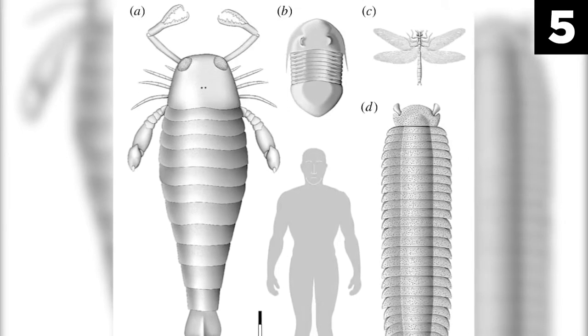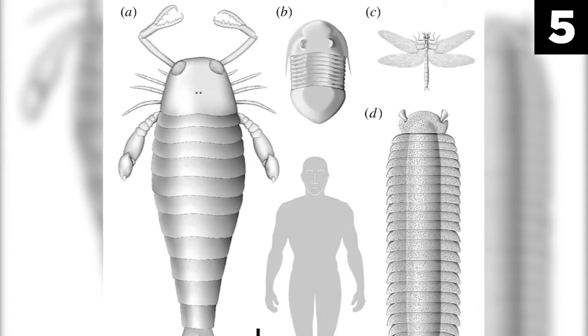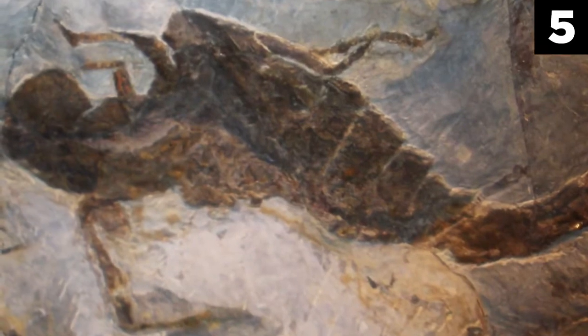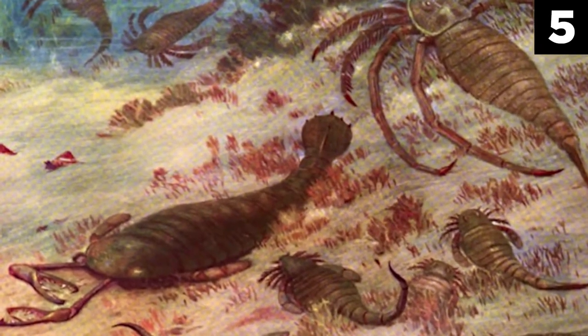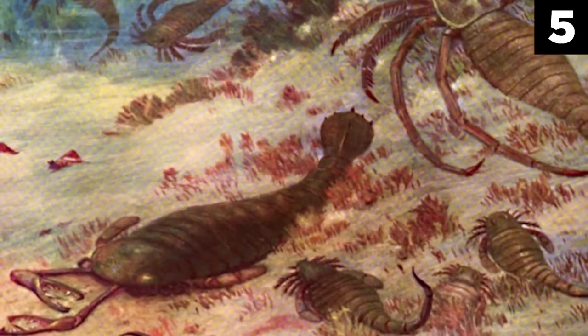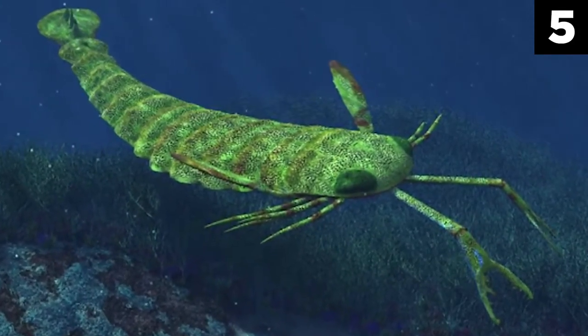This gigantic monstrosity is known as the Jaekelopterus. In 2007, paleontologists discovered the fossil of a giant claw that was nearly 20 inches long. By their calculations, the Jaekelopterus was almost 12 feet long and dominated the ocean. They mainly fed on fish, each other, and well, pretty much everything else they could get their claws on.